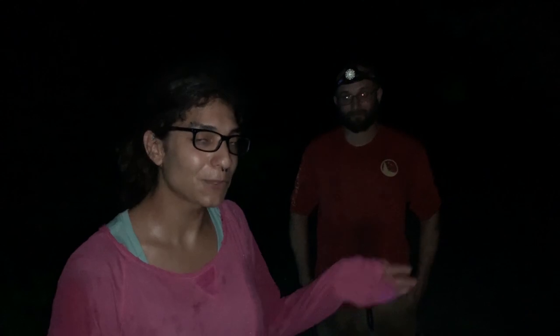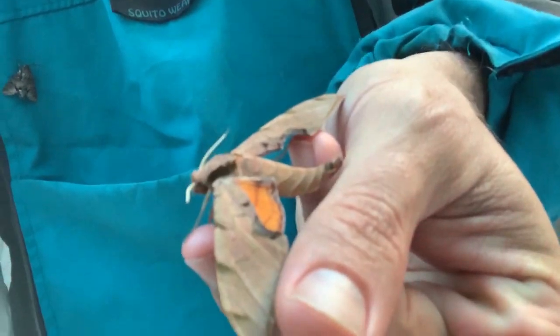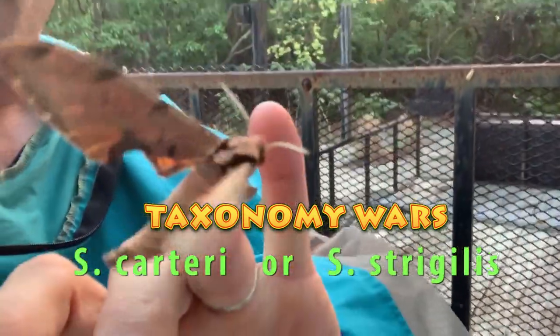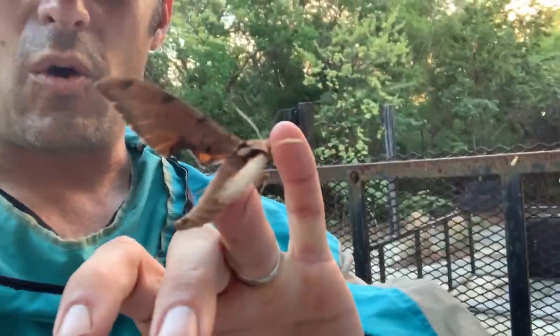Ideally looking for adults or larvae of Protambulyx species. Okay. It's debatable whether it's strigilis or carteri. What's your guess on that? I've been reamed out both ways. I have too. I call them strigilis. That being said, it would not take too much to convince me otherwise. All right. I like to keep an open mind. I like that, open-minded.